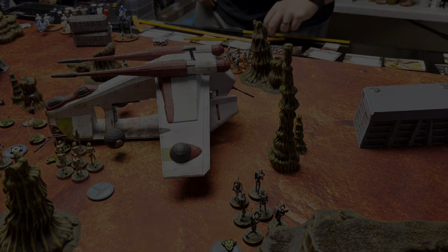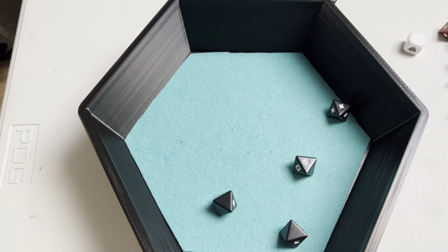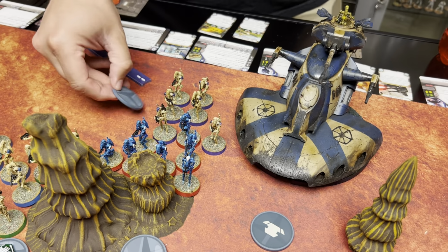My poor B1s. Okay, four black dice, again no aims, no surges. His B1s are out in the open. Let's hope for more than one hit this time. Nope, just one. At this rate, I'll kill a unit in like six rounds. All right, so we'll go ahead and go with the purple B1s.